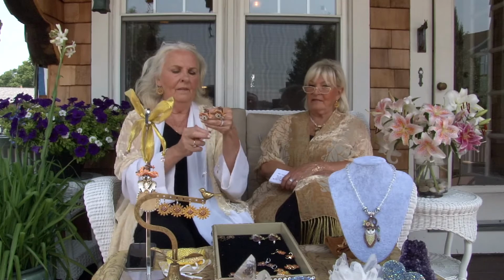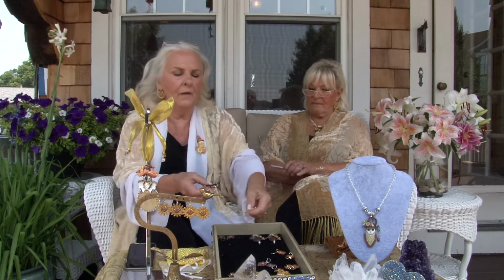Well, you know, we like to do special things during these shows and give you a nice little special deal, because everybody likes to add a little something that they can afford. Which is so sweet. It's really adorable. A great little addition to a collector's owl collection. And then we have the Owl of Wisdom Leverback earrings.